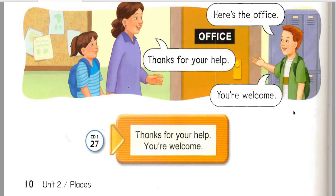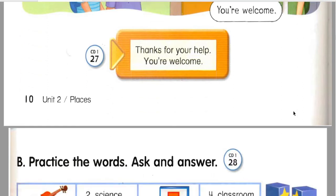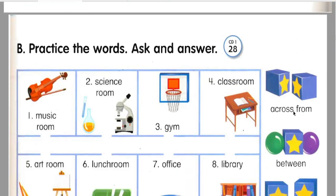Track 27. Thanks for your help. You're welcome. Track 28. B. Practice the words.